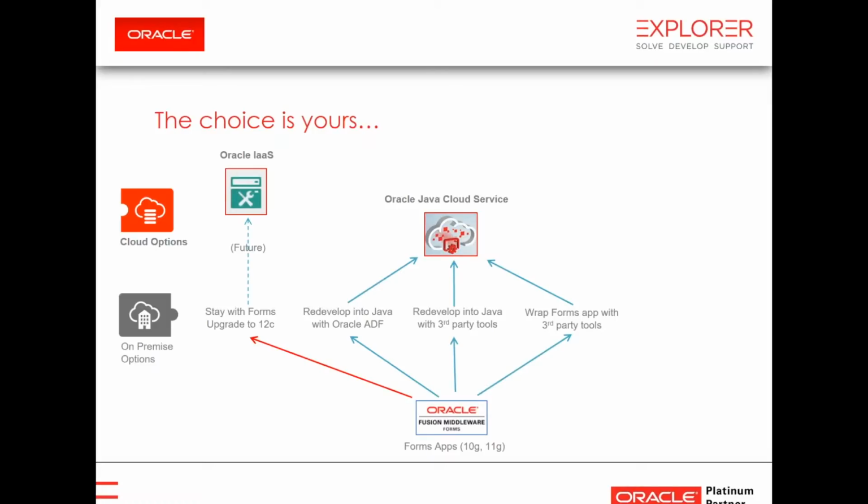Most often these third-party alternatives rely on Java, so you are throwing the baby out with the bathwater and having to start from scratch, rather than using a tool like Apex, where you can reuse much of that business logic which is already there.